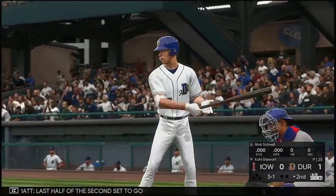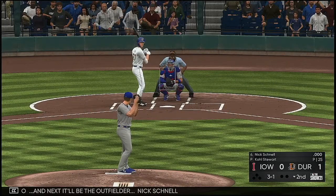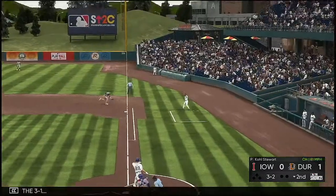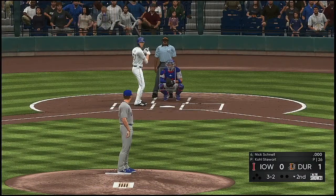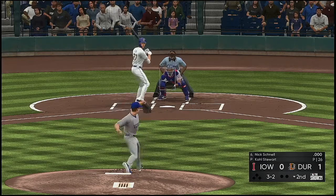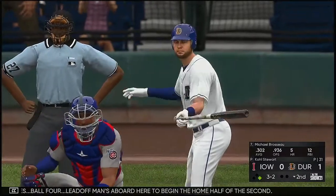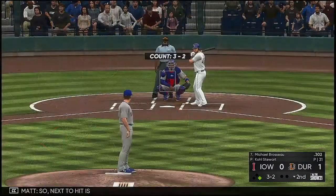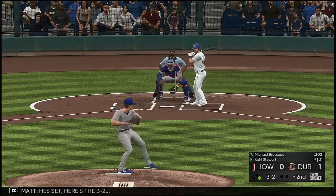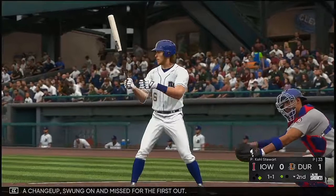Last half of the second set to go, and next it'll be the outfielder, Nick Schnell. And he takes ball four. Leadoff man's aboard here to begin the home half of the second. So next to hit is Michael Brosseau. He's set. Here's the 3-2. And a changeup swung on and missed for the first down.